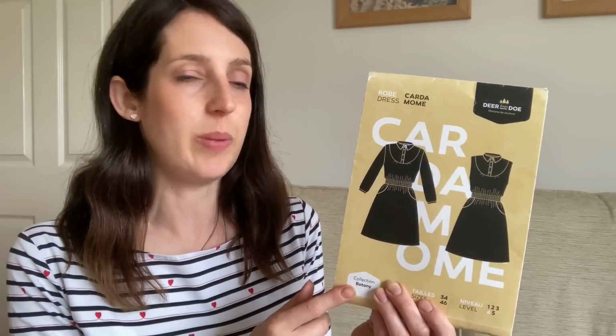And they are reviewing their size range at the moment, I think, and they're going to be extending it on some of their patterns, but I don't know whether this one will be included in that. But it's a lovely pattern with some really lovely details. And I have actually made one other version of this.